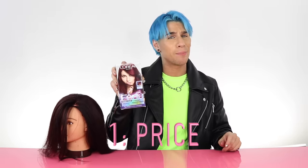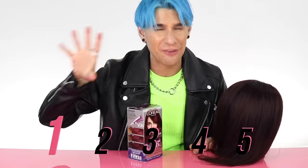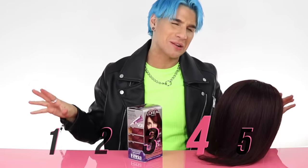Okay, so first let's talk about price. The price for this box dye is $13. That to me is a really good price. But you also have to think about how much time it's gonna take you to apply yourself. Time is money, and if you can't do work while you're getting your hair done, you're really wasting a lot of time. So for that reason, I'm gonna give this a four, okay? It's a good price. It's pretty low.